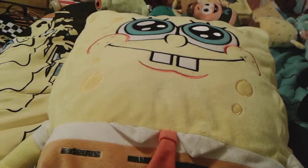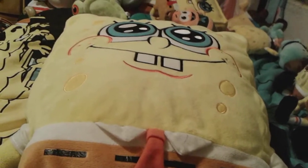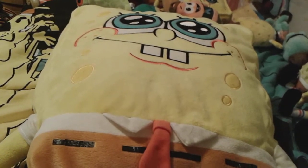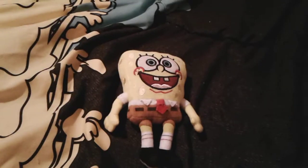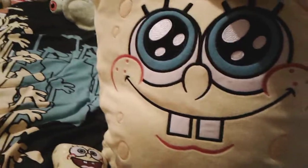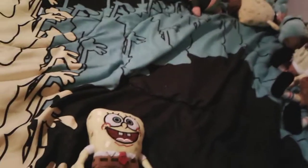Okay, so that's all for my first ever SpongeBob plushie. So up next is this little tiny SpongeBob plushie. Oh, and just to let you know, this guy right here is my biggest SpongeBob plushie ever, but this little guy right here, he's my smallest SpongeBob plushie ever.